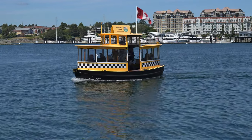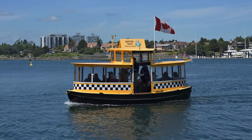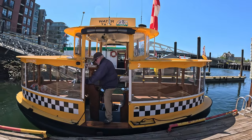It's a flat fee of $15 Canadian for any point to point. We went from the Chinatown dock all the way to Fisherman's Wharf.